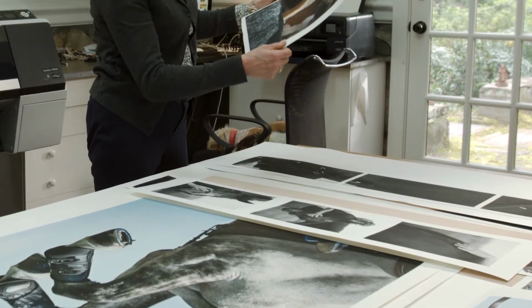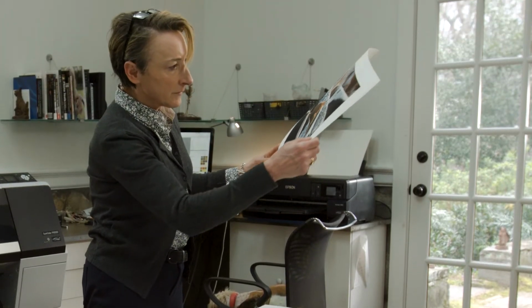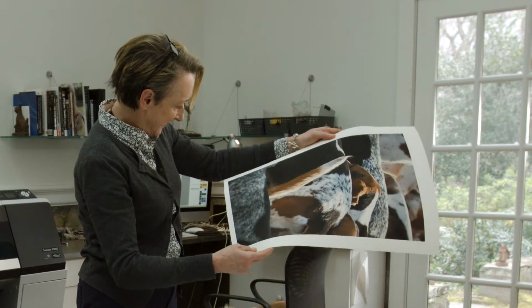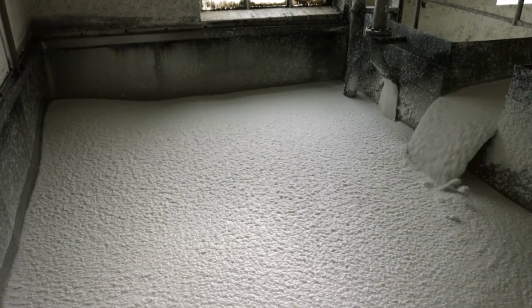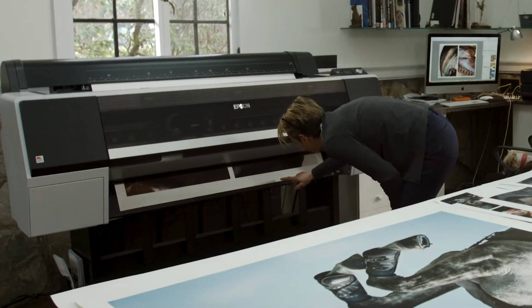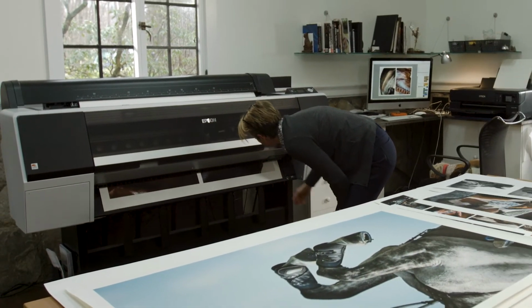One of the things I absolutely adore about this paper is its weight. It feels old worldly, it feels handcrafted, and it blurs the line between painting and photography. Because it's mold made, which means that the fibers are laid down in a random pattern as opposed to linear and geometric, when the print comes out of the printer, it's flat.